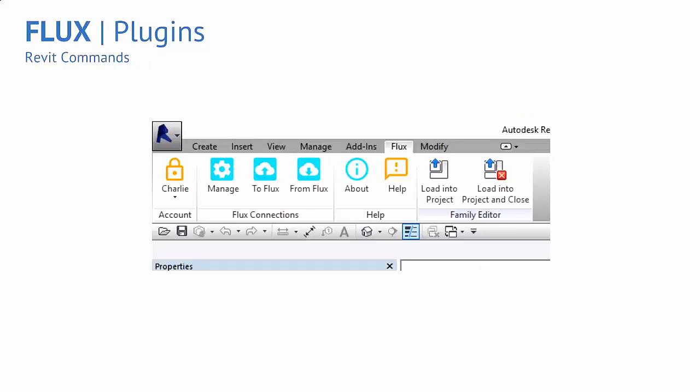As I mentioned earlier, in the Revit environment, we got 6 buttons. Really, the only 3 that you need to know are the second, third, and fourth one in from the left, right? The login is kind of easy. And again, this is to Flux, from Flux, and then the manage essentially opens up a side panel that you can dock in your Revit environment.